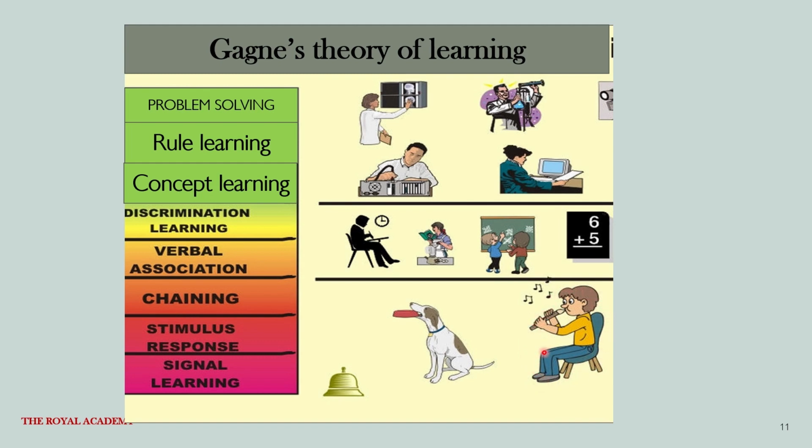And now here, first I told you what is signal learning. This bell is a signal, stimulus. The bell ringing is a stimulus to the dog, and the dog is responding by taking the plate and it is ready to receive the food material. And chaining, clear, it is playing a flute.